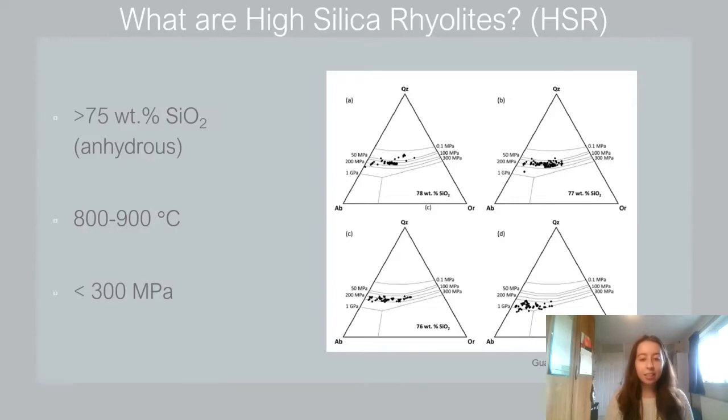It's interesting to note here that there have been studies that show a relationship between the amount of silica within a deposit and the pressure of formation. So for example, here we have 77 and 78 weight percent forming at around 100 to 200 megapascals in comparison to 74 weight percent, which can form up to a gigapascal.